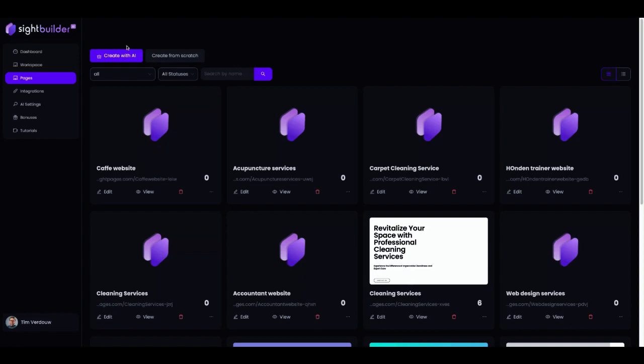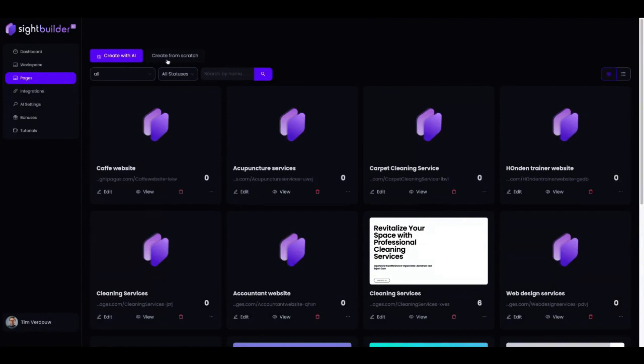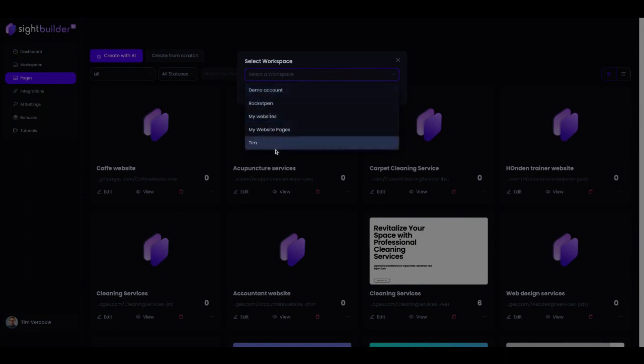So let's do that. Say, okay, create with AI. So I want to point out, you can also start creating websites from scratch. So you don't need to use the AI if you don't like to. If you like to create with the AI, you simply click on create with AI. And from here, you can choose to which domain you want to publish. So if you have connected your customer domain here, in this case, I'm going to do demo account, for example, I can submit and now the website will be published to that domain.